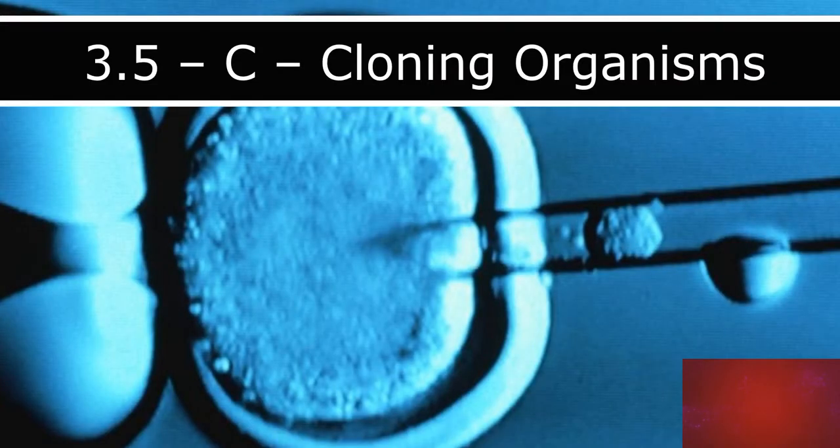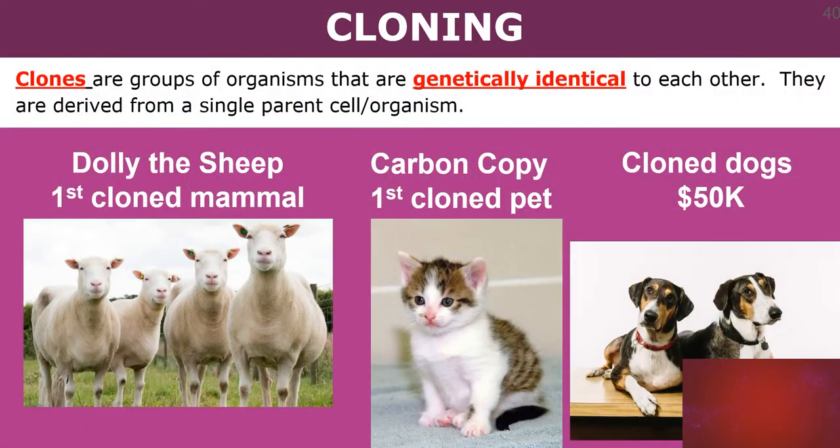Okay, so we were pretty much done with most of the notes. We're just going to go ahead and finish out with cloning organisms. So you've probably heard something about this already, but know that clones are groups of organisms that are genetically identical to one another. So they are derived from a single parent cell or some single organism.